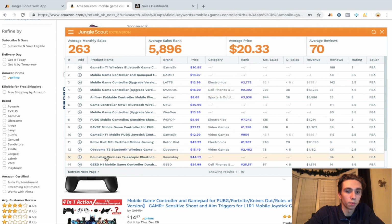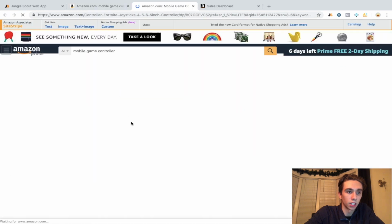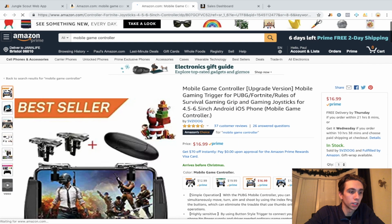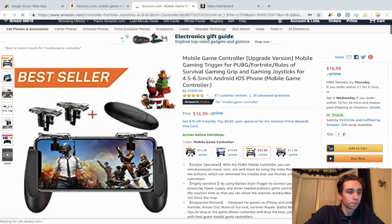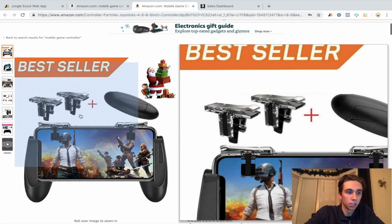No one does this anymore. But see the triggers that come with this? Where is it? So the top part, let's click on it so you can actually see what I'm talking about. These right here, people were just selling those, just the triggers. Yeah, they were just selling the triggers and no one was even selling these two together.